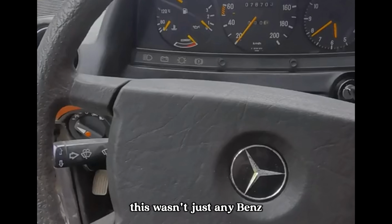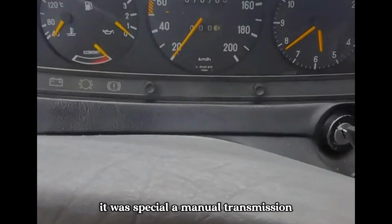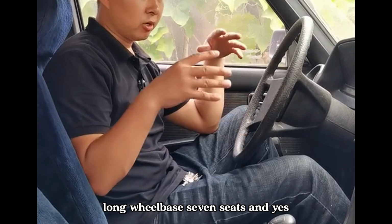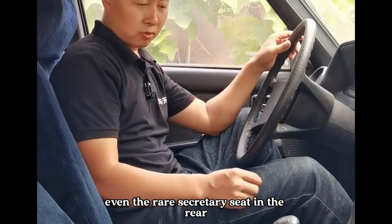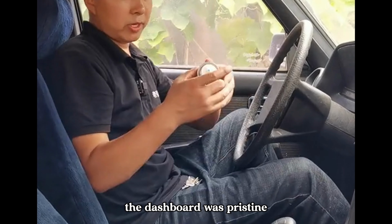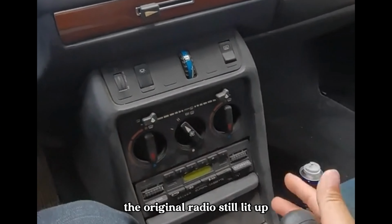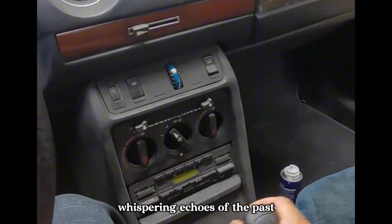This wasn't just any Benz, it was special. A manual transmission, long wheelbase, 7 seats, and yes, even the rare secretary seat in the rear. The dashboard was pristine, untouched by sun or time. The original radio still lit up, whispering echoes of the past.